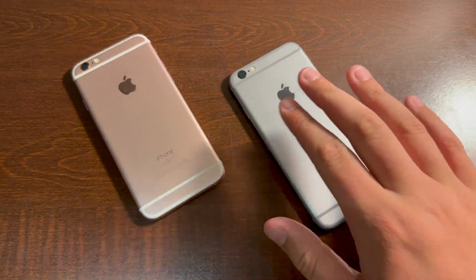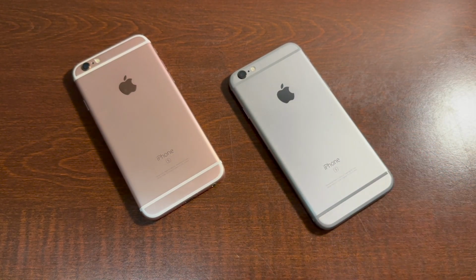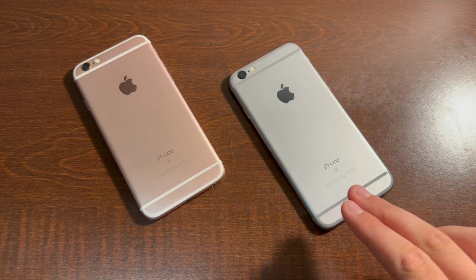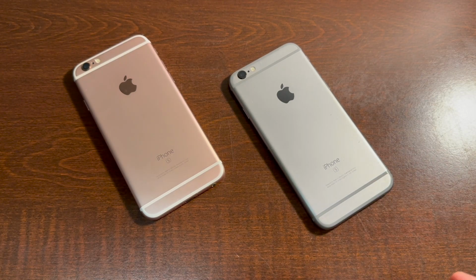Now, the camera does not feature optical image stabilization like the iPhone 7, its successor, so recording video will be slightly more shaky. Other than that, the iPhone 6s camera still holds up pretty well to today's standards, and its pictures could definitely still be edited to be Instagram worthy.